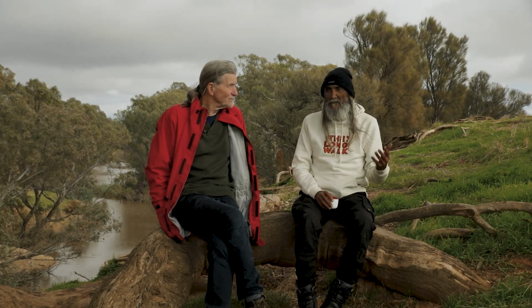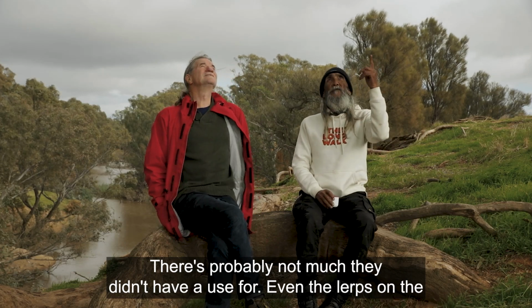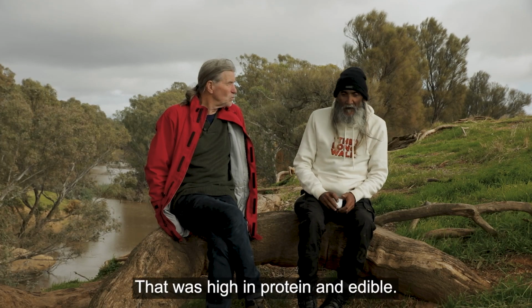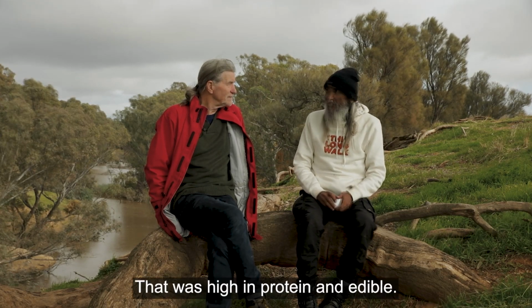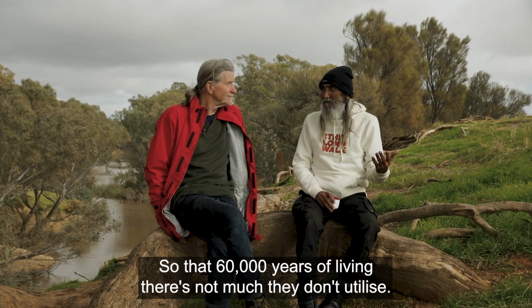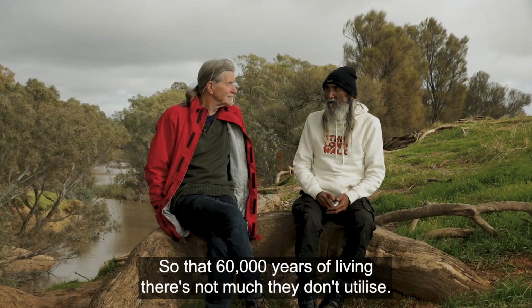There's probably just not much they didn't have a use for. Yep. Even the grubs on the back of the gum trees. That was high in protein and edible. Yeah. So in that 60,000 years of living, there's not much they don't utilise.